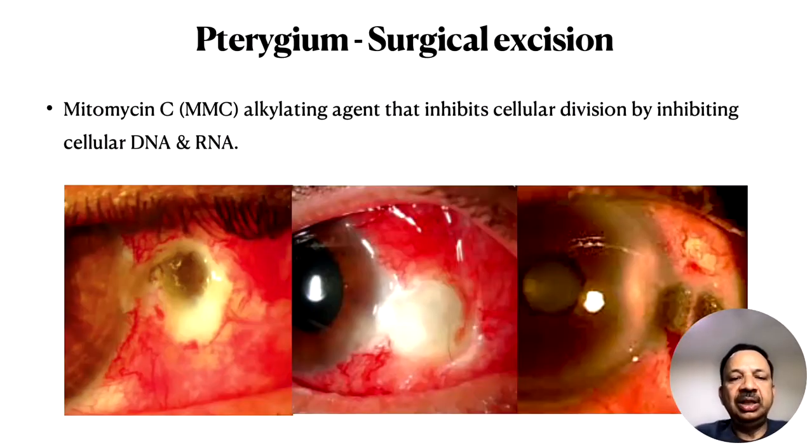Mitomycin C, the alkylating agent that inhibits cellular division by inhibiting cellular DNA and RNA, sometimes has a long-lasting effect. And because of this delayed healing, it can result in scleral melts, associated perforation, and at times it can also lead to infectious scleritis as well.